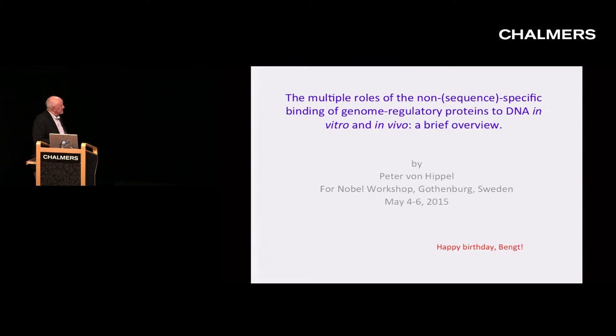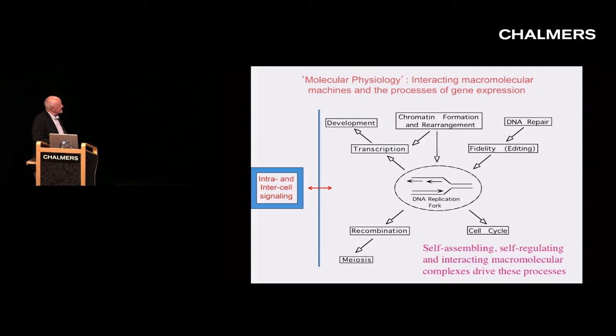The issues themselves come around to what's shown here: the things we work on are self-assembling, self-regulating and interacting macromolecular complexes which drive all these processes, and they all have to somehow work within the same cell, interact with each other, regulate one another properly, and not interfere with one another. Then there's this whole intracellular signaling system outside here, which also is a self-assembling system, in both eukaryotes and prokaryotes, and regulates how all these things interact with each other. So it's a tall order, and you're asking nature to do assembly reactions and recognition reactions and stability reactions, all in the presence of everything else, and that's asking a lot. So the question is, how does that come about?